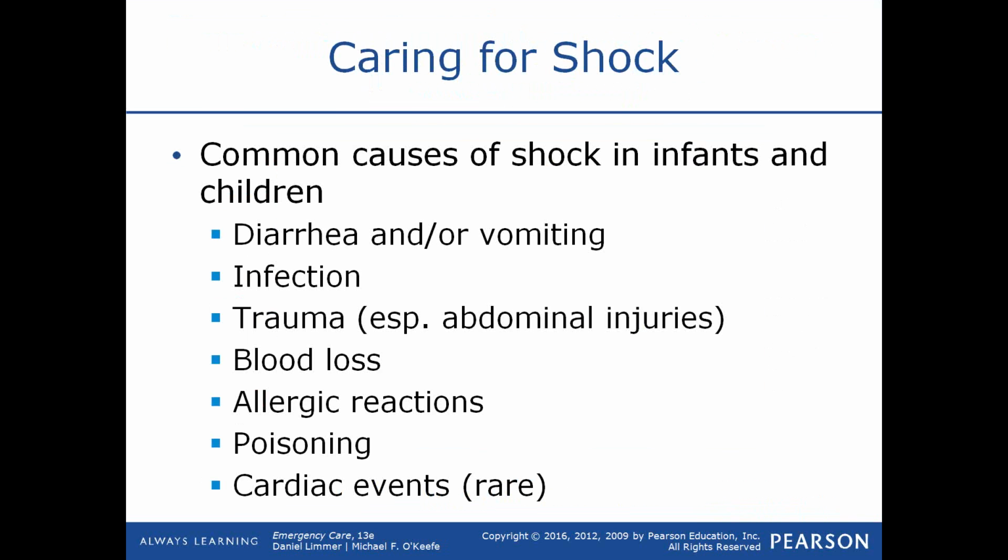Kids can go into shock. Rarely do they exsanguinate or bleed to death. They certainly can lose enough blood to go in shock, but it's not common for a child to bleed to death. Typically with kids, some of the more common causes of shock are going to be vomiting and diarrhea, so they become severely dehydrated, or an infection that leads to septic shock.